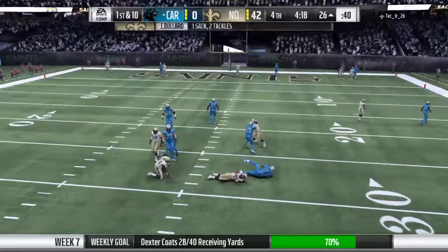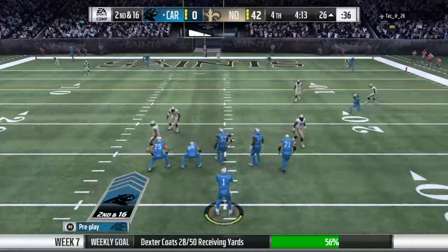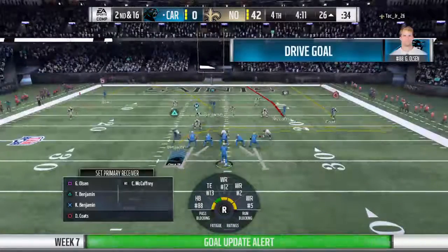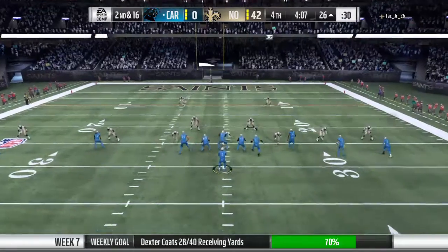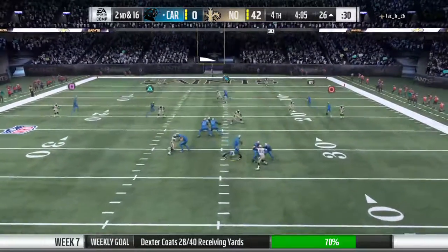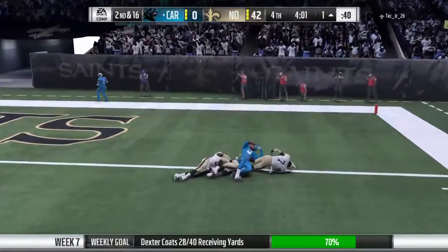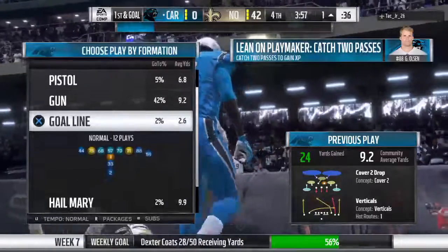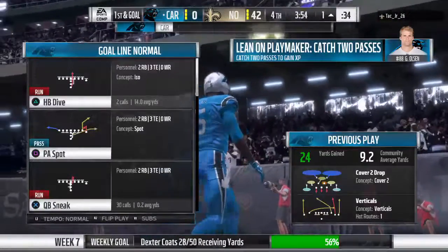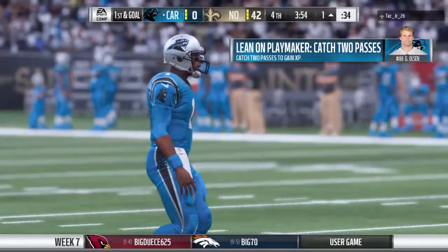And no escaping this time as he'll go down. They got him for a sack. Jonathan Bullard in there to get him, and that's sack number 8 for him on the year. On 2nd down, here's Newton. Eluding the pressure right. A swing pass caught. And he doesn't quite make it. They do stop him, but he gets it all the way down to the 1. That one goes for 24 yards.